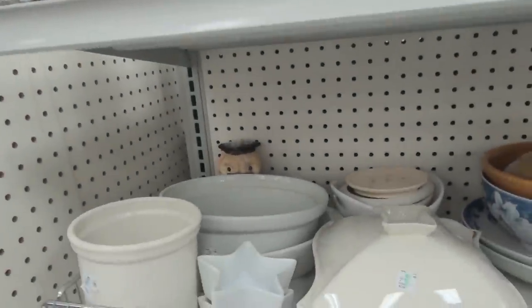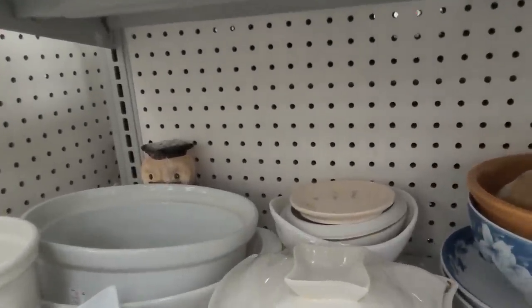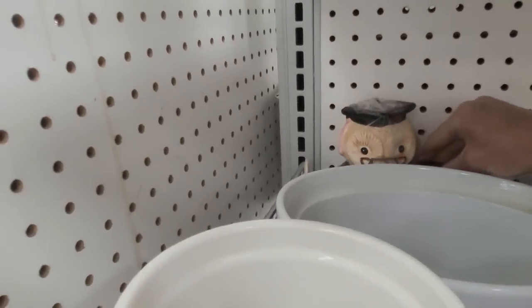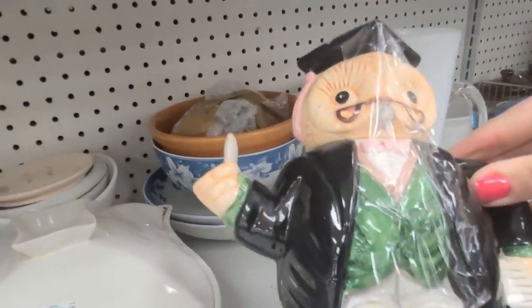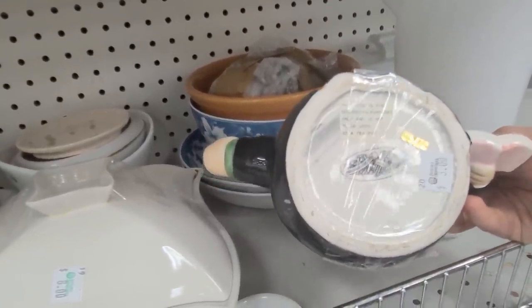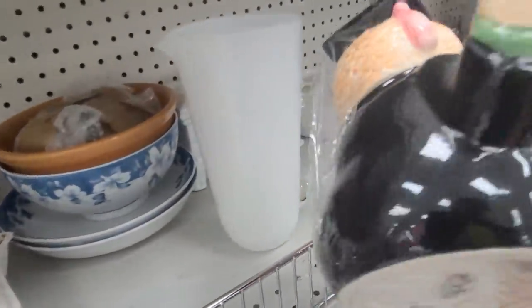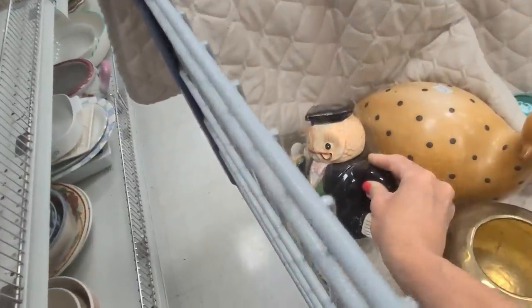Over here, there is another owl hiding behind these bowls. Let's see if I can reach back here and grab him. It's a little graduation owl. It's another teapot. I don't think this one is quite as old or desirable, but still, I'm going to pop him in the cart and look him up on eBay solds to see if he is worth picking up.